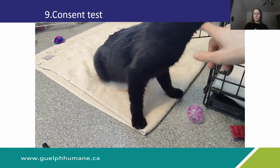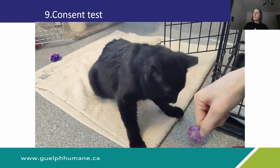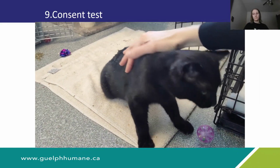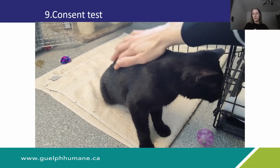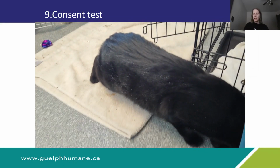And then notice, that wasn't consent. He didn't ask for that, but he's still leaning in. But then he backed away, so I backed away. That's important. Pay attention to that. Backing away is something so simple and can be so subtle. And it's something that I find as humans, we often overlook.